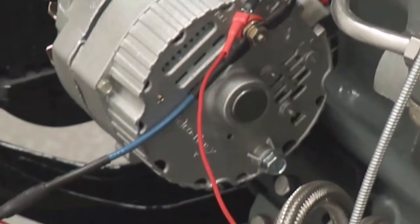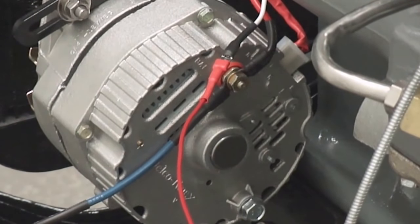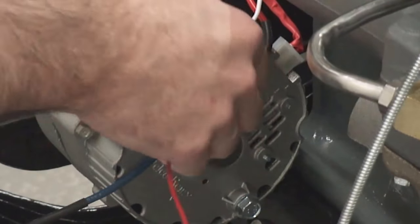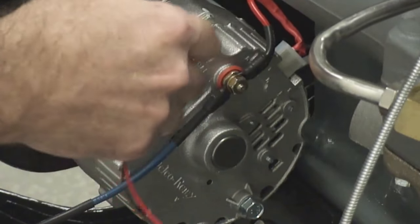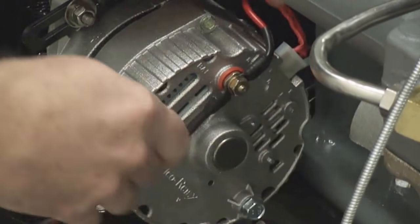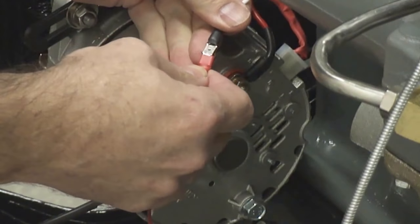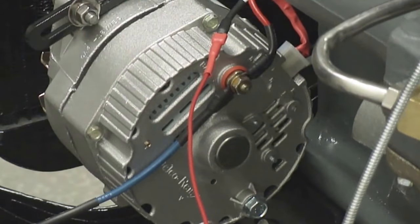The second terminal, the terminal labeled 1R, is your alternator warning circuit, and that's what we're going to use to give the logic of an engine running condition to our system. What you're seeing there is just a standard replacement Delco 42 amp alternator. We're going to plug that red wire into the terminal that's closest to the main terminal. It's labeled 1R, and there we go. Now the alternator's connected.